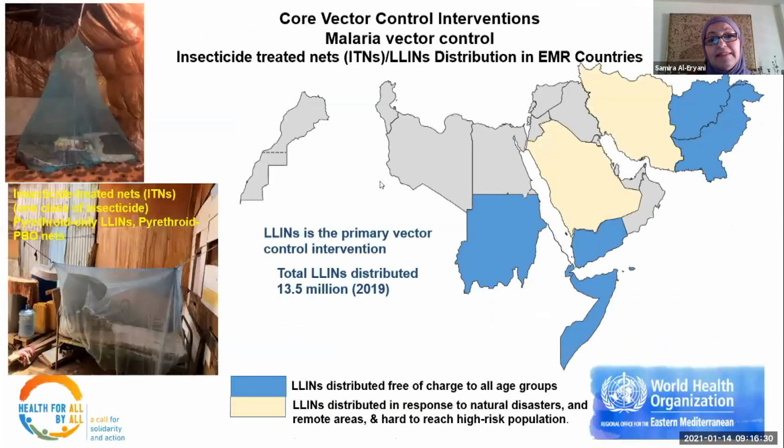This slide presents the core vector control intervention, which is the long-lasting insecticidal nets. These are distributed in the malaria endemic countries, but also in countries that use them for cutaneous leishmaniasis. The countries in blue are where the nets are distributed free of charge in mass campaigns, and in some there is also continuous distribution at the health facilities to maintain universal coverage, with one net distributed per 2 persons. So this is the primary vector control intervention. In the World Malaria Report 2020, it was reported that a total of 13.5 million nets in our region were distributed.